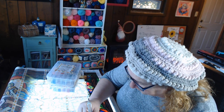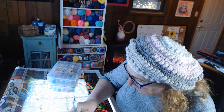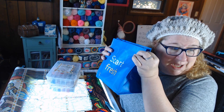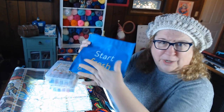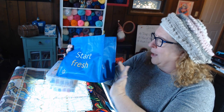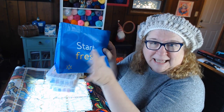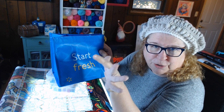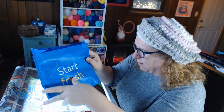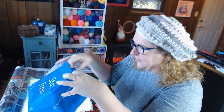When I came back from picking up my groceries from Walmart and I'm putting them away, I notice that this bag is in the trunk and I'm like, what could this be? So we're going to do a little Walmart pickup unbagging. What did we get? This is apparently their Happy New Year to you guys who pick up groceries from Walmart. I was a little surprised.